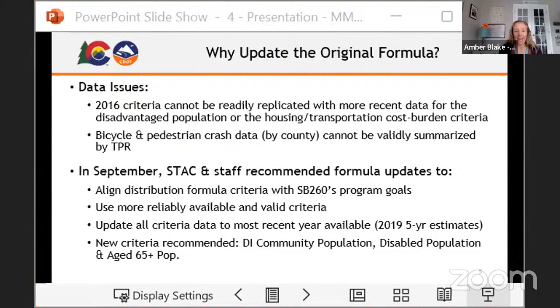In September, STAC and staff recommended formula updates that will align the distribution formula with the criteria of Senate Bill 260 program goals, use more readily available and valid criteria data, and update all the criteria data to the most recent year available. The current available information is the 2019 five-year estimate. And then new criteria is recommended in this formula for disadvantaged community populations, disabled populations, and populations age 65 plus.